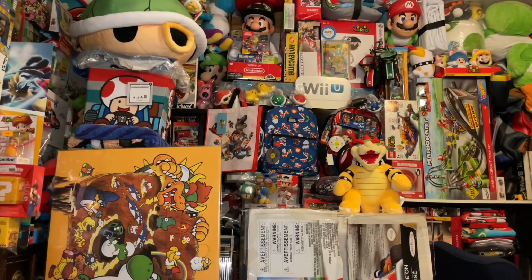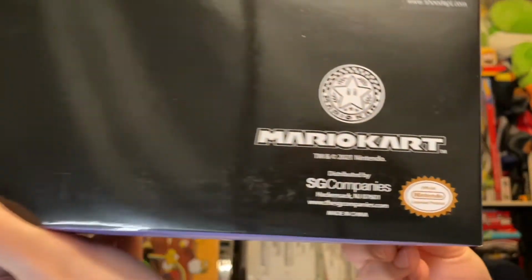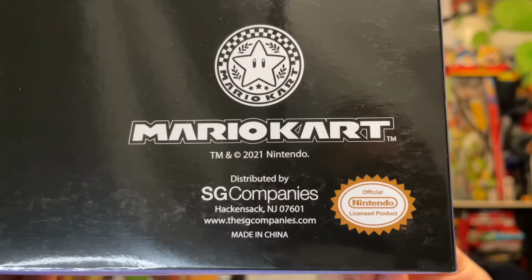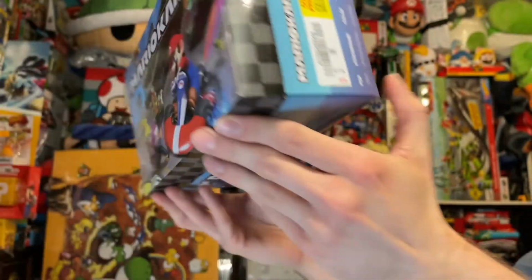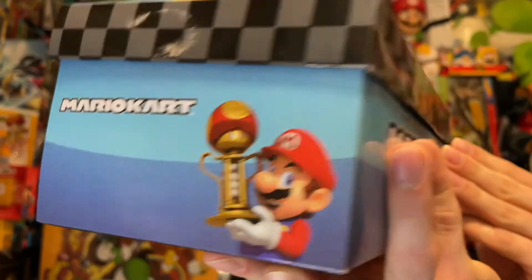Today's been all older stuff so far, but now let's take a look at a few new items. First up, a pair of Mario Kart slip-on shoes. These are dated this year, 2021, by SG Companies. The box is mainly Mario Kart Wii art, but also features art for Mario Kart 8 on the sides.